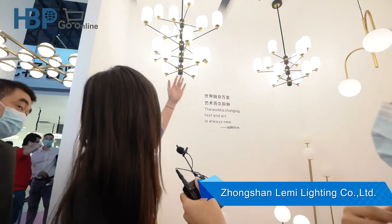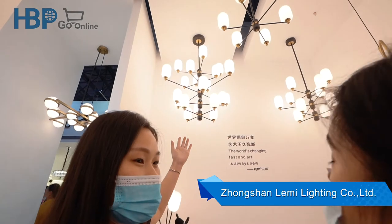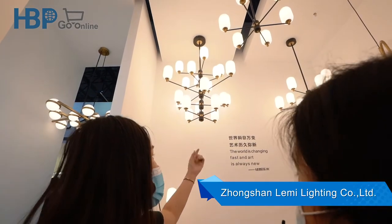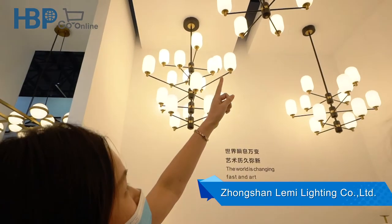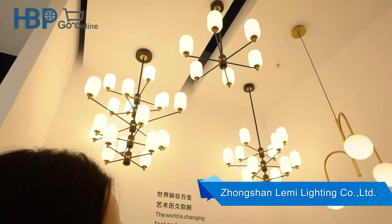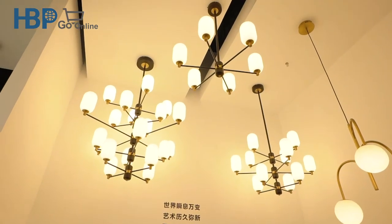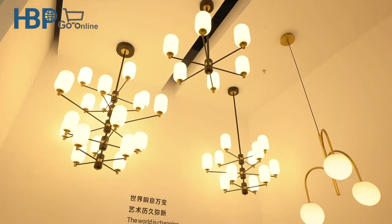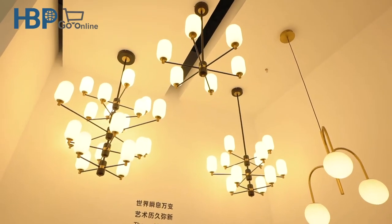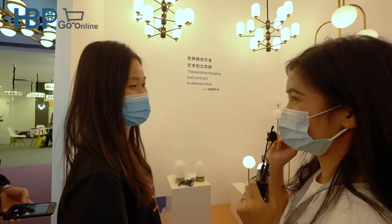Yes. The big one, you can put the dining room, the living room. Okay, we can use it in the living room, right? Yes, living room. And the small, you can put the bedroom. Okay, we can put it in our bedroom. Bedroom, and this one you can put in the dining room. Okay, all right. So these are for our house, right? Yes. Can make your house more beautiful, right? Yes, more beautiful.